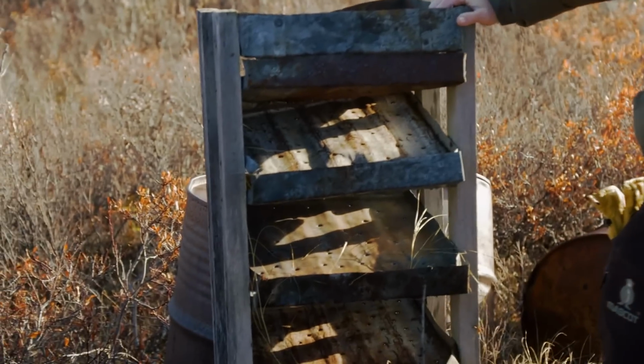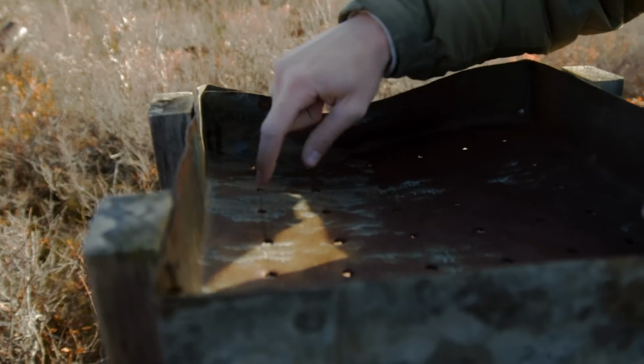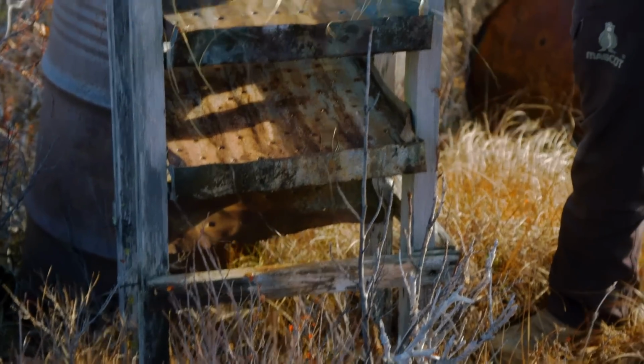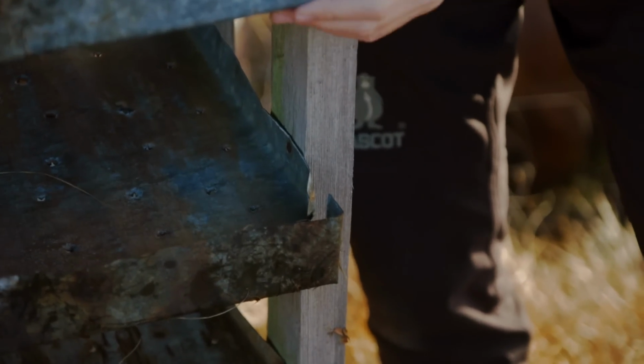I think this is some sort of an old rocker box. This is the type of wash plants they were using back then. They scribed it all out, punched all these holes, and they just worked the material down, and it kind of just goes back and forth in zigzags. This is all handmade. They probably built this out here. That's pretty cool.